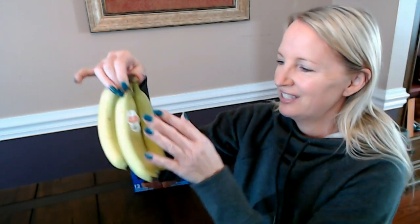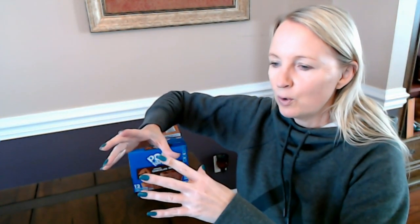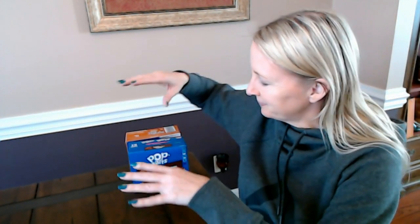It's very cute. I only got 4 because I found with my younger son, if I get any more than that, he doesn't eat them. It's weird, but if there's a big bunch of bananas sitting there, he won't eat them. But if I get like 3 or 4, he will eat one.